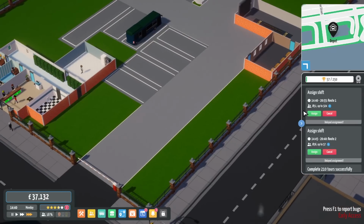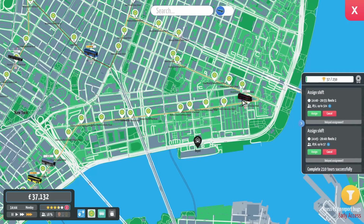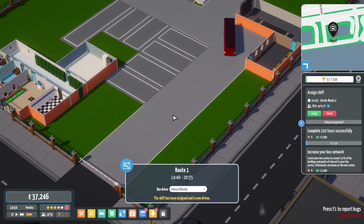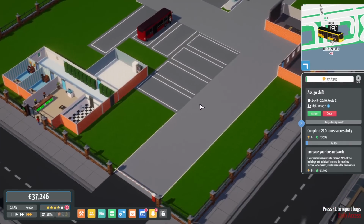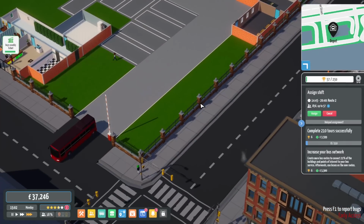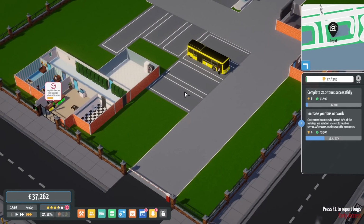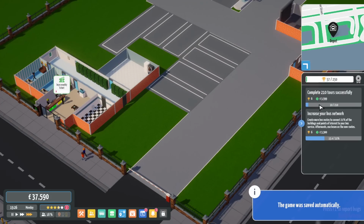Right, you're assigned. There's still a couple more to get done. That bus is going to come in very shortly right now. There we go. We're straight back on it. And then what we're waiting for next? The next bus here. Bam, there we go. Beautiful. Absolutely beautiful. So now we've got those 6 buses all out. The next one's complete 210 successful tours, which again, it's quite a long-winded process to do those, but it's something that will just naturally happen. There's not a big problem about that.